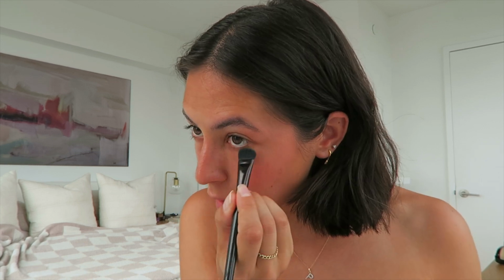Okay, this is giving me a little bit more of that bronze effect under my eyes. I don't even know if you guys can see it, but I'll show you at the end.